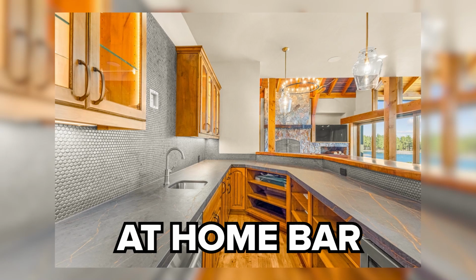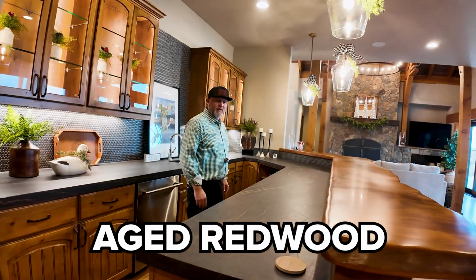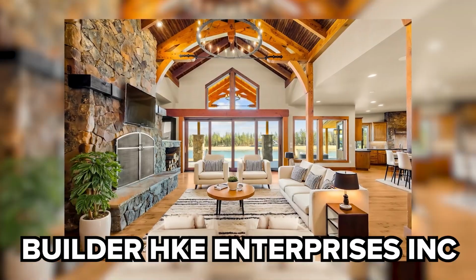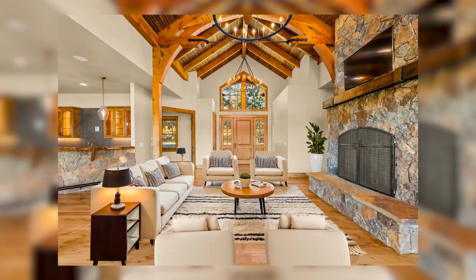Is this not incredible? I think that was aged redwood, custom made for this space. And really the details that make the difference. I want to give a shout out to the builder. They really did a great job making this a home and kind of a cozy mountain cottage feeling.